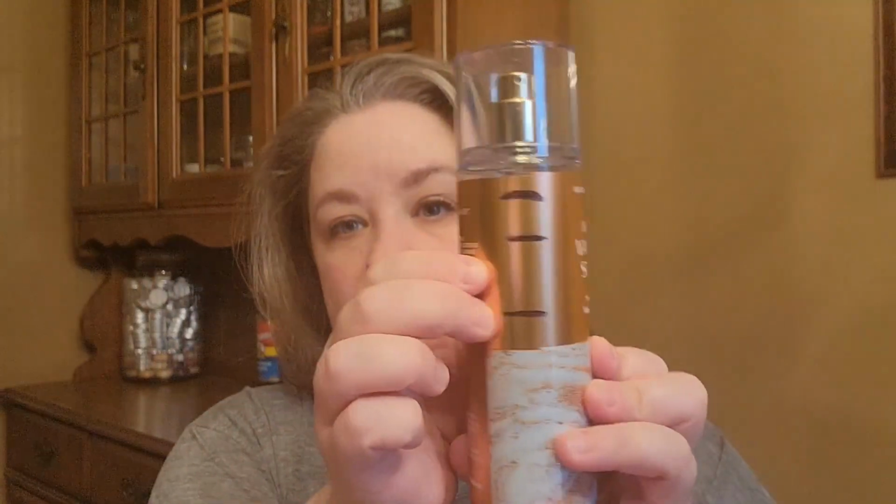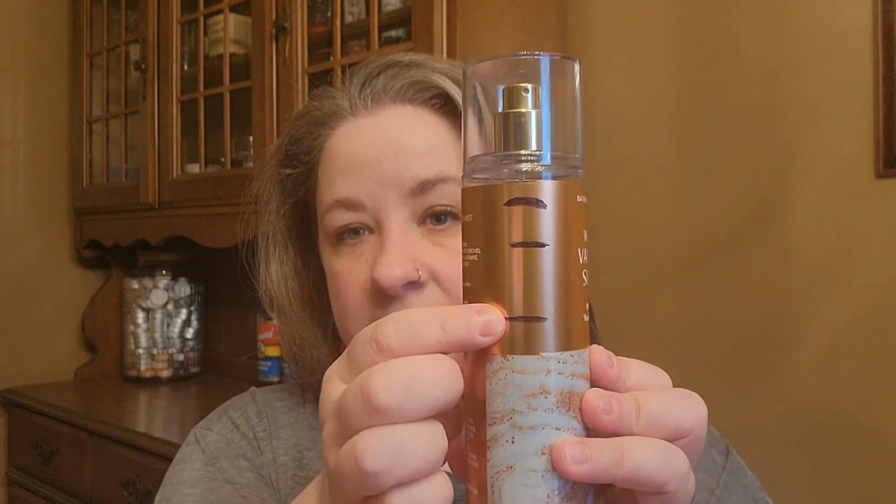So at the last check-in, we were here. We're now down to here. Now I don't think I'm going to finish this by the next check-in. Hopefully the lotion will be gone. The fragrance mist probably won't be. So then at that point I will swap it out and it will get put aside until probably autumn. So that is everything that's going to be left in the basket.